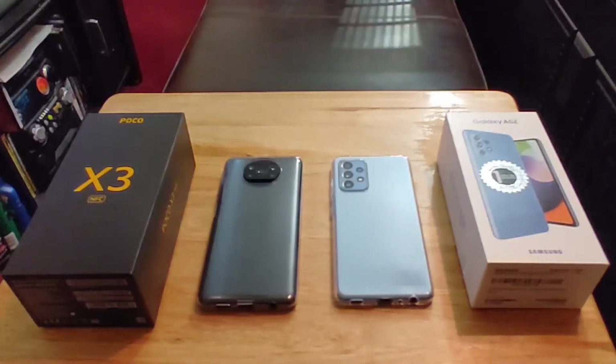Now, when it comes to the Poco, it's a GSM only phone, so no Sprint or Verizon. However, with the A52, it's unlocked for all carriers. So that's going to be a big advantage to most, probably, knowing they can use their phone on any carrier as opposed to not being able to use it on certain carriers. So to me, advantage goes to the A52.